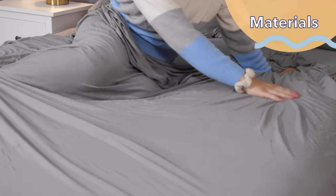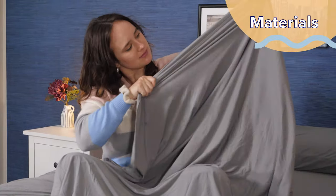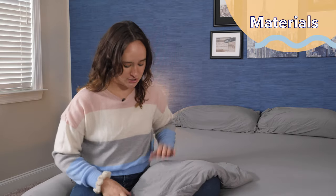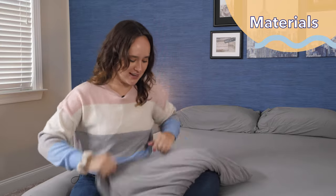The material honestly kind of reminds me a lot of jersey sheets, if you've ever had those before, but it feels a little bit smoother and stretchier and just a little bit more high quality. And speaking of stretch, Purple really named these accurately. They are super stretchy. You can stretch them out and they bounce back. So if you like a stretchy sheet, these are gonna be really great.